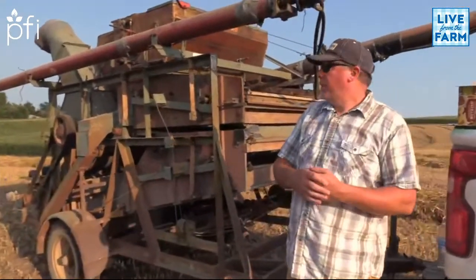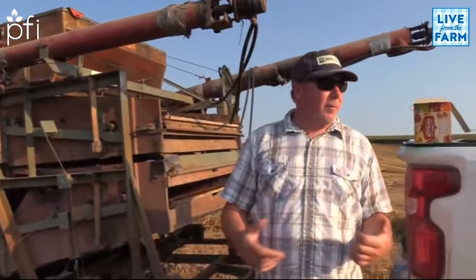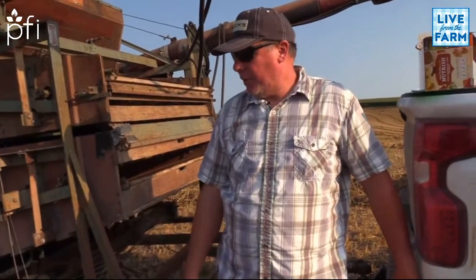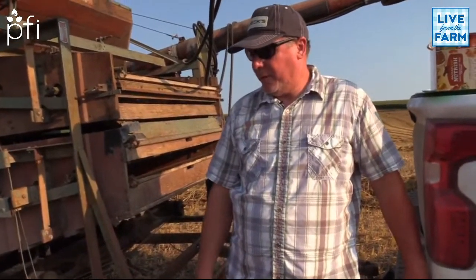Yeah, so a lot of years you don't have to rake it, but this year it was kind of humid, and the rye was really rank, so we had to turn it over to get it to dry. We'll come in and round bale it for bedding, and then it's early enough in the year where you can get a lot of benefit from a multi-species blend. So we'll come in with some brassicas, and probably the next rotation for this field will be soybeans.